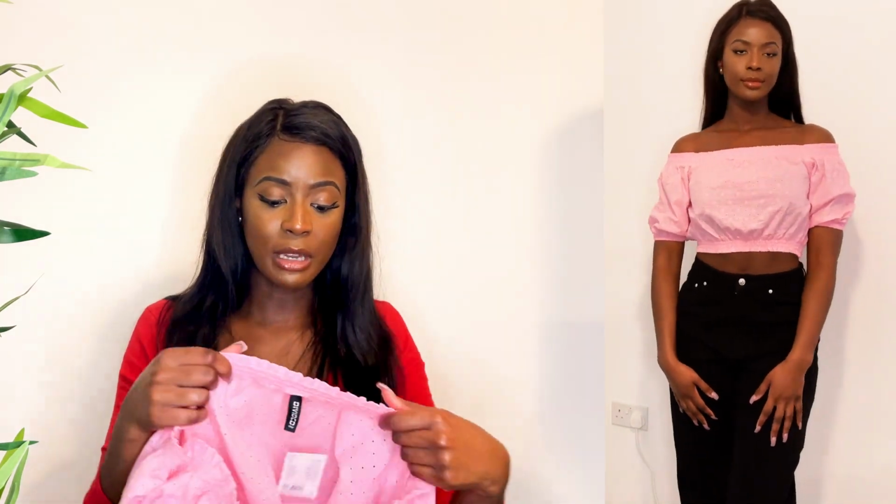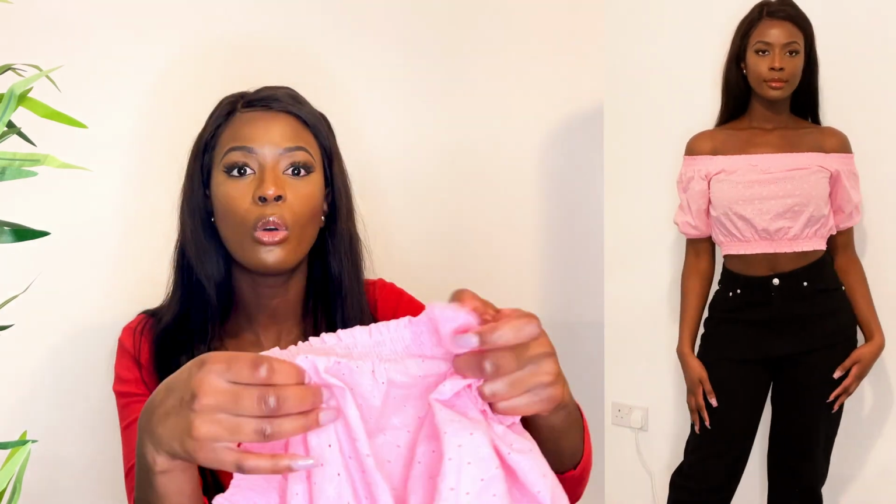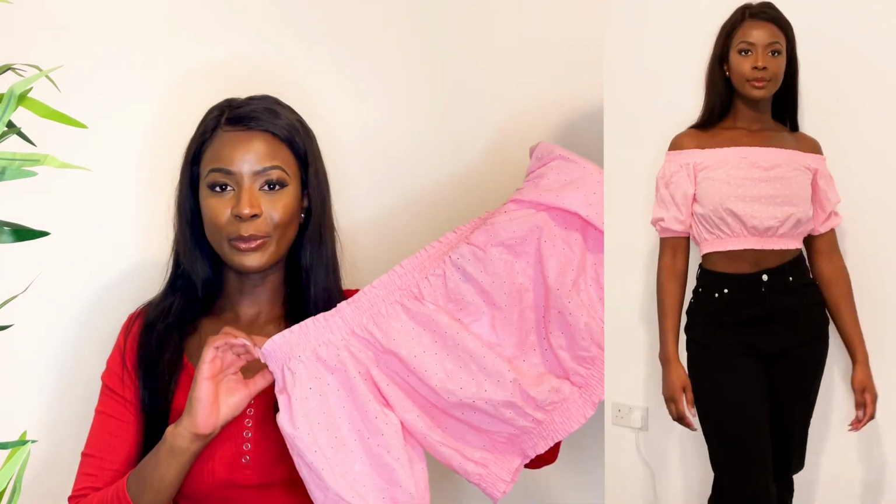I like the fact that it's off the shoulder. I got it in a small because I didn't have a medium, but a small actually fits me nicely. There was still movement, there were no restrictions. It's got those little holes so you can kind of breathe, if you're someone that sweats quite regularly, which I do. I need something like this. I love it. It's just so cute.